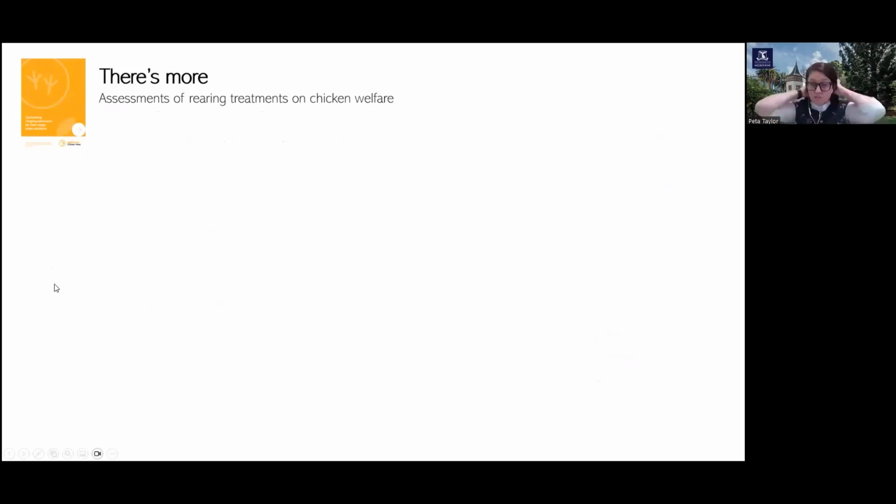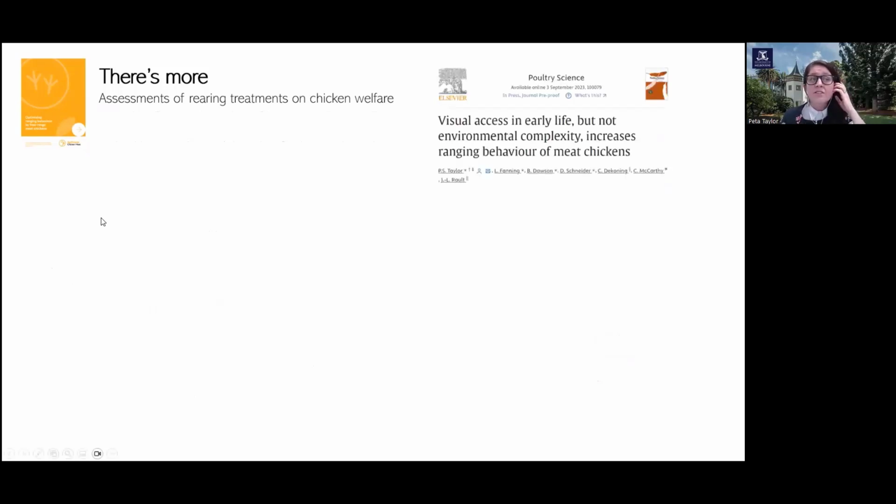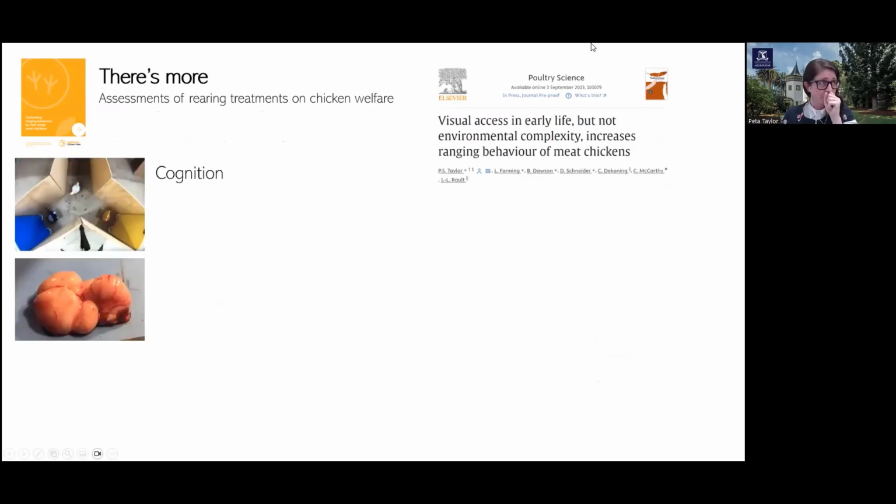And so we wanted to look at mechanisms as well as the implications for welfare on some of these treatments. And so we are publishing all of this data. If you're interested, please do reach out. Here's our most recent publication. But we also looked at cognition, so we can see these behavioural assessments of cognition. We're currently processing the brains and gene expression with collaborators at Deakin University.